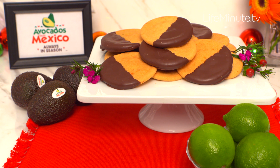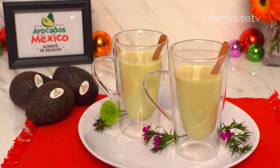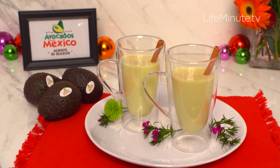And then last but not least, of course, drinks. You can make an eggnog, and I make a coconut avocado eggnog that I spice with nutmeg, with cinnamon, with cloves, with vanilla. You make it ahead of time, and you can just bring it out whenever you want that sip of delicious holiday eggnog.